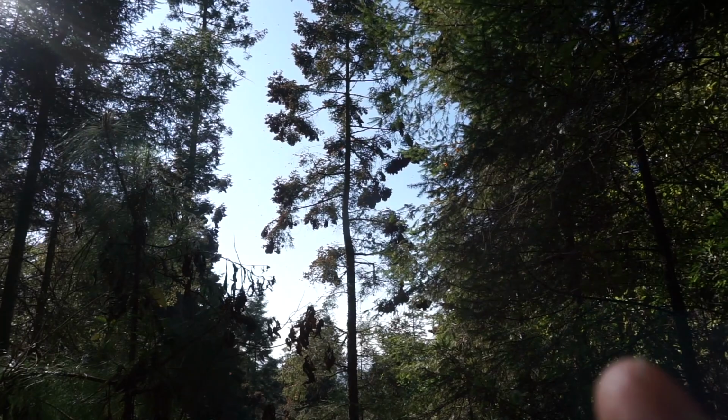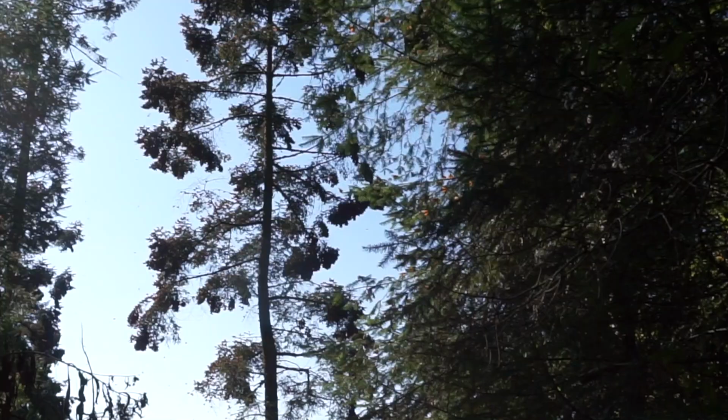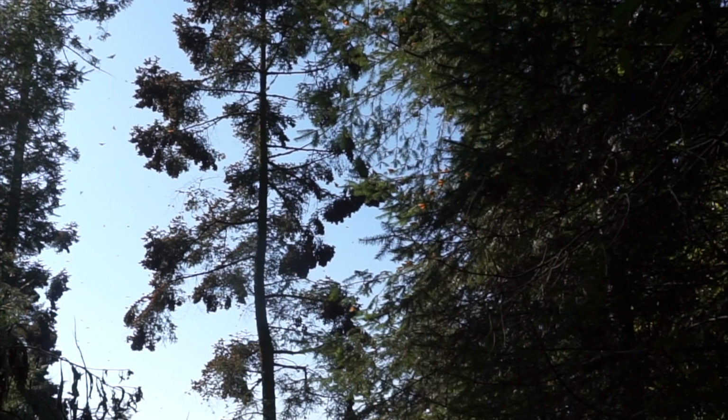Because of the lighting, it's really hard to tell, but there's a tree over here that is all orange. It's just completely full of butterflies. Let's see if I can, this tree right here, I mean, there's thousands of butterflies on that.